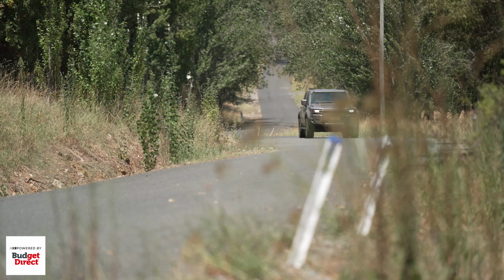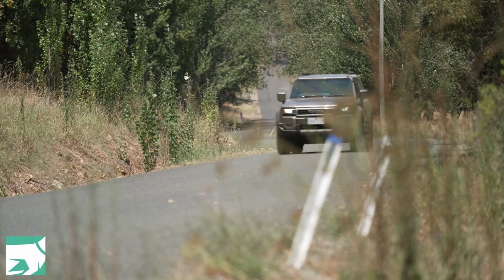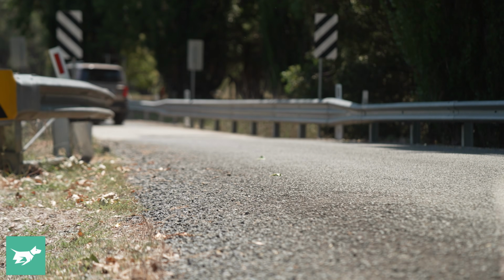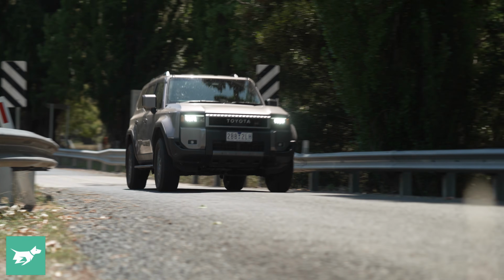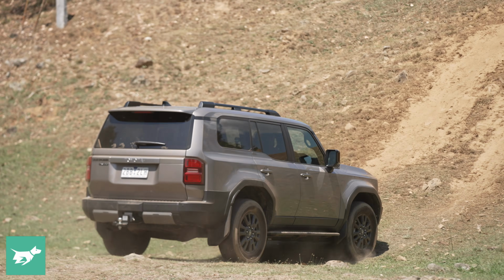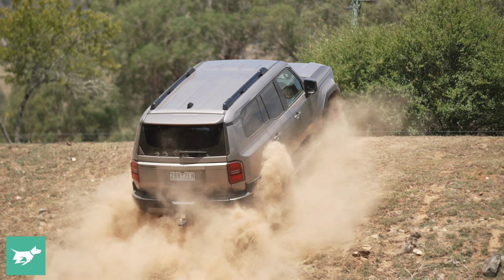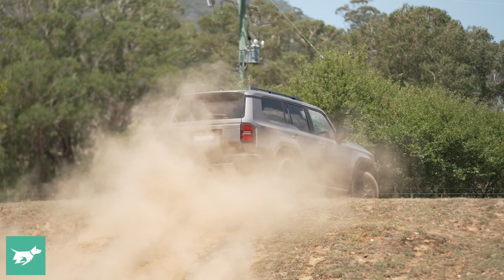The Toyota also benefits from having a permanent 4x4 system that provides more consistent power delivery in situations such as climbing up hills when compared to the Ford, which makes use of an on-demand 4x4 system. Combine these two factors together and the Prado is also the more stable and consistent vehicle on high-speed dirt sections. That said, there isn't much between them.